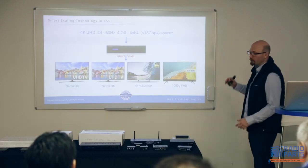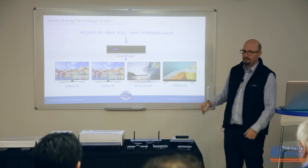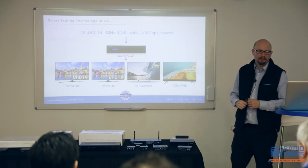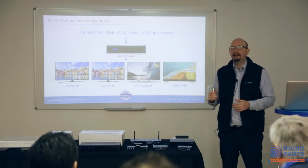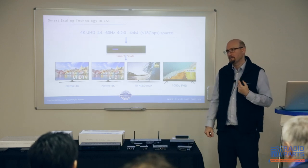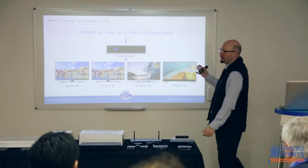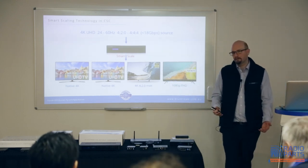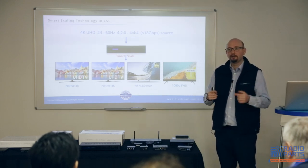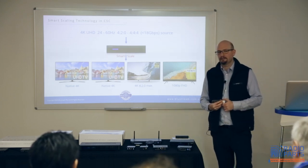Now, it won't work with a 422 color space 4K signal. It will pass a 422 signal through to the native 4K displays, but it won't down convert that to other formats. It's an unfortunate limitation of the chipset used, and the only real world impact is if you're trying to get HDR out of Foxtel, which will output 422 HDR. All it means is you set the EDID on our product to 4K 60 444, and Foxtel will then output a 4K 50 hertz 444 signal, which will be able to be smart scaled to these resolutions.